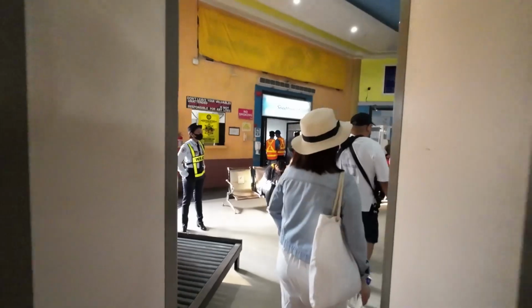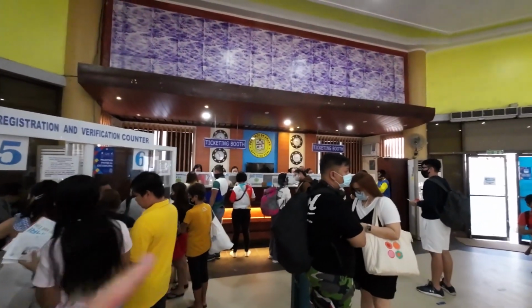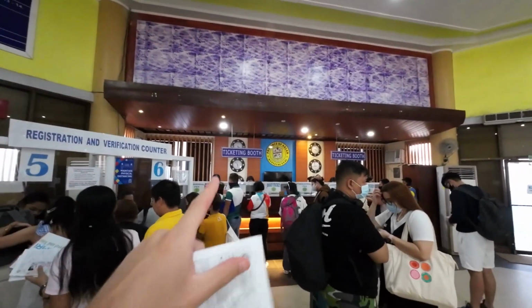Registration and verification counter. So after going through this registration and verification counter, then we need to move forward to the ticketing booth, where we'll be purchasing the ferry boat ticket. We're gonna pay the environmental fee, and then we're moving forward finally to the island. Cannot wait. All these checkpoints are annoying and slow because a lot of paperwork is involved.